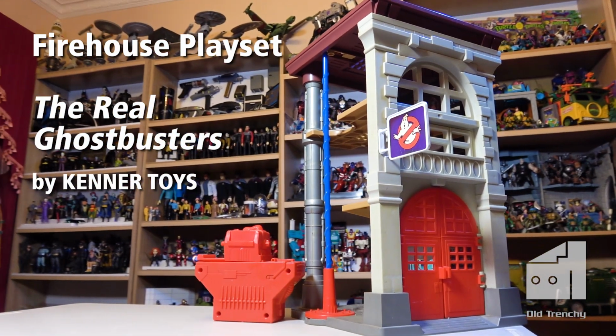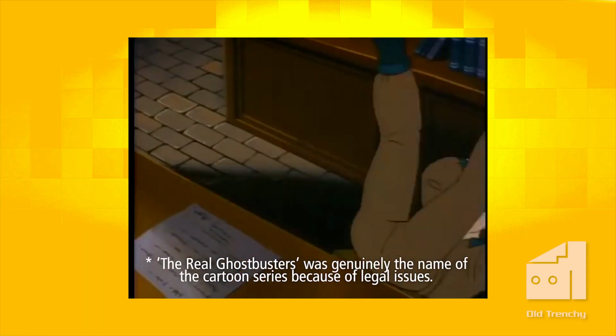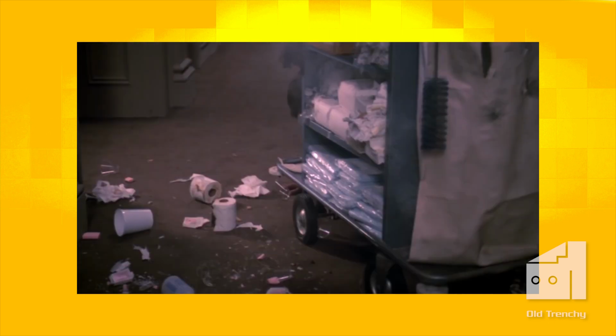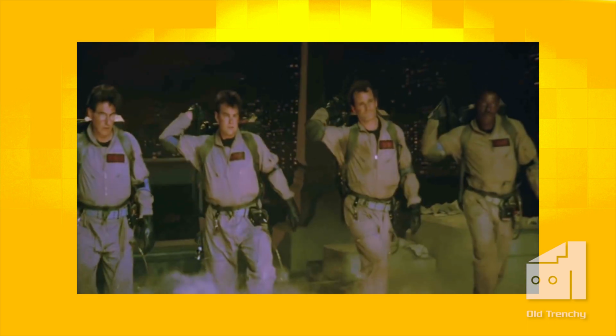Ghostbusters Firehouse playset by Kenner Toys. I loved the Ghostbusters cartoon when I was little, and even had a small selection of the original toys. But upon thinking on it, I'm surprised it never stayed with me the same way the original 1984 movie did. That film is an all-time classic.